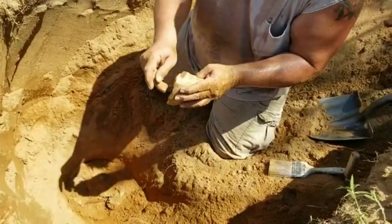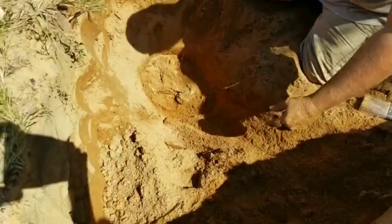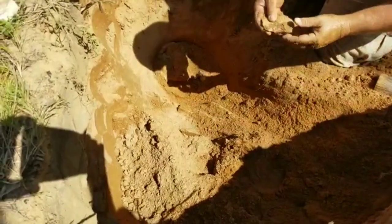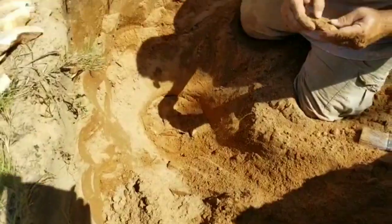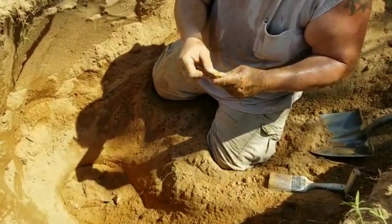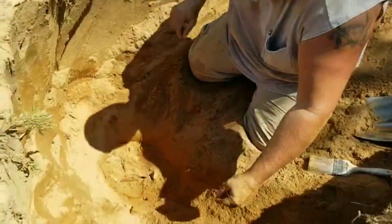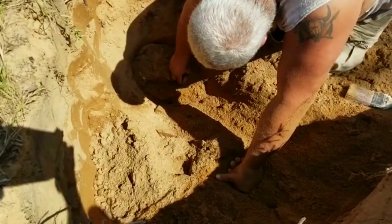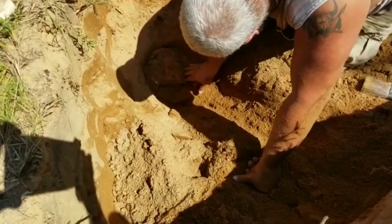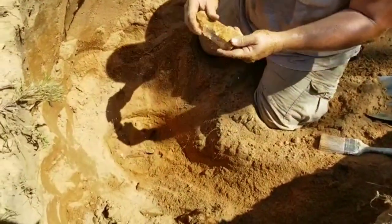Look at that vein running through that. He looked at it the same way we looking at it. Looks like something different, doesn't it? Yeah, different material almost looks like. Oh, there's some on top of that, sounds like. Ooh, that's a big piece. Look at that big old piece.